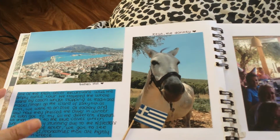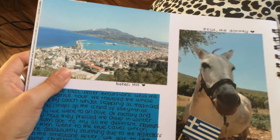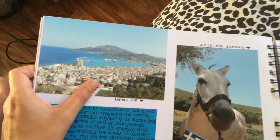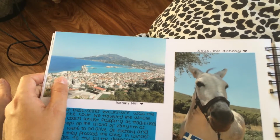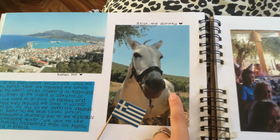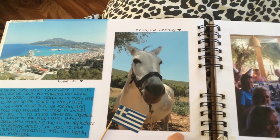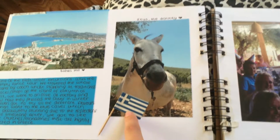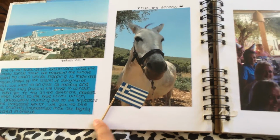Now we did do another excursion called Simply Zante, and we did go to this lovely hill called Boccoli Hill. It is absolutely stunning. The views you get over Zakynthos town are amazing. You can see the colour of the water as well. And this is our little donkey that we found. Obviously Greece is known for its donkeys, and we found one. We called him Zeus, and this is a little flag that I got in my cocktail as well, so I thought I'd add that on.